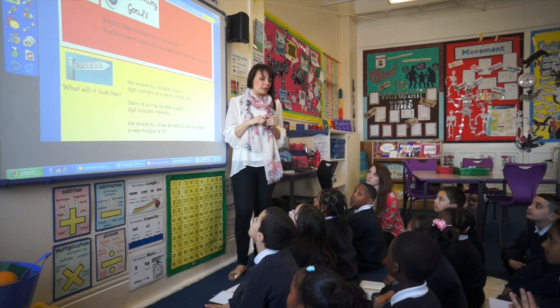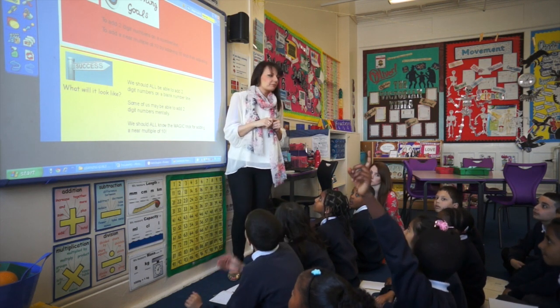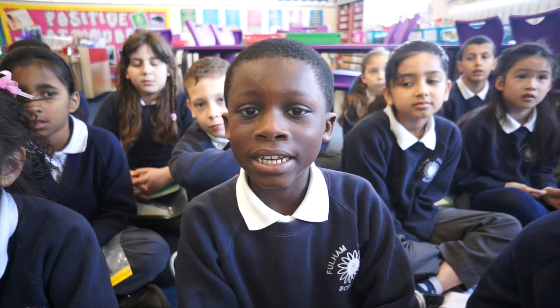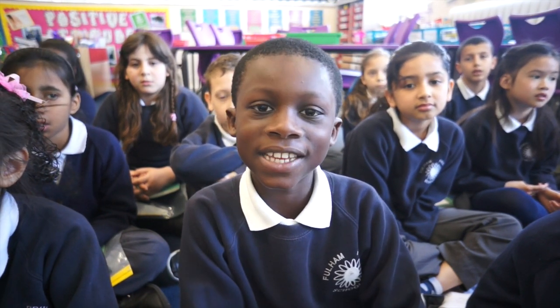Right, let's find out what we're learning to do today. Who can read our learning goal? Joseph, can you read our learning goal? To add 2-digit numbers on a number line. To add a near multiple of 10 by adding and then adjusting.